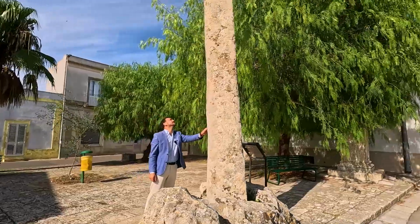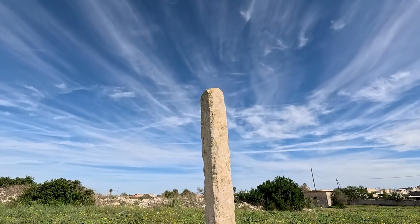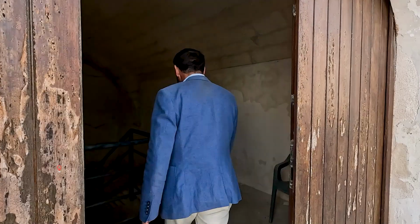But also, did you know that Giurdignano is the capital of the megaliths in the world? So many monoliths scattered around this beautiful countryside, going back to the Bronze Age. But like I said, let's start the journey with the crypt of San Salvatore. Let's go in.